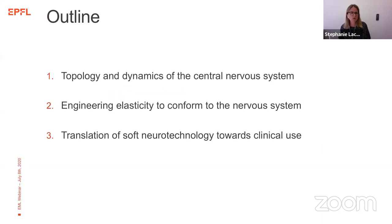The talk will be divided into three sections. In the first one, I want to share our understanding of the topology and the dynamics of the central nervous system today.